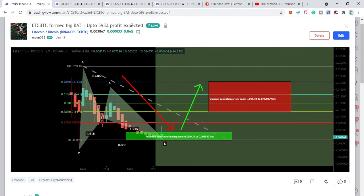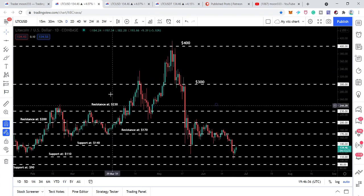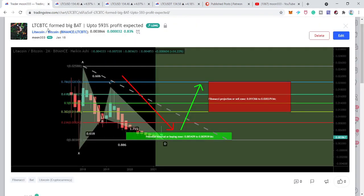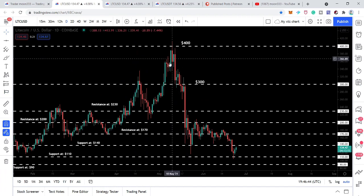Now let's move to the live daily time frame chart, and we can see the price action. When I shared these charts with you guys, the price action in the month of January 2021 was approximately $50, and now you can see that the price action rallied even beyond $400. That is more than 700% gains so far.